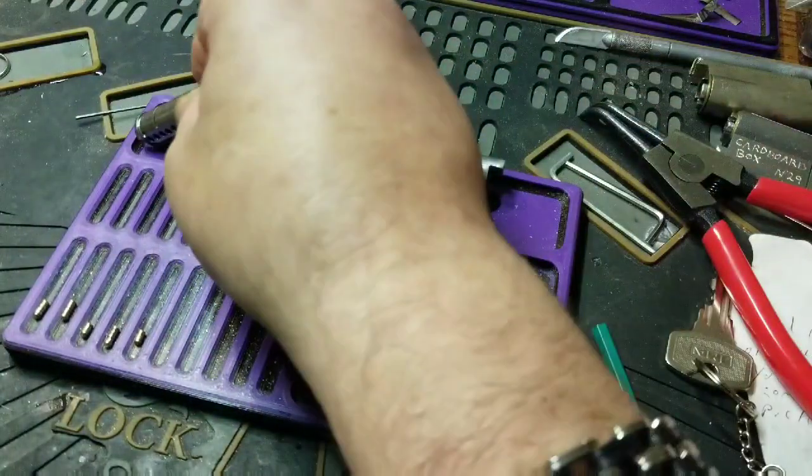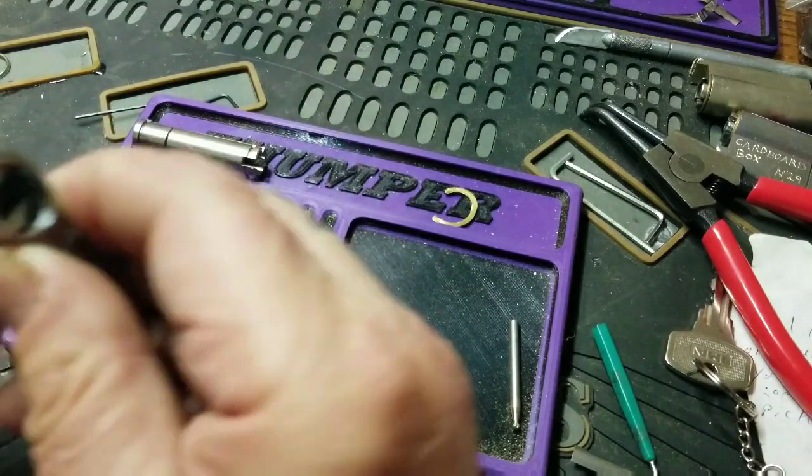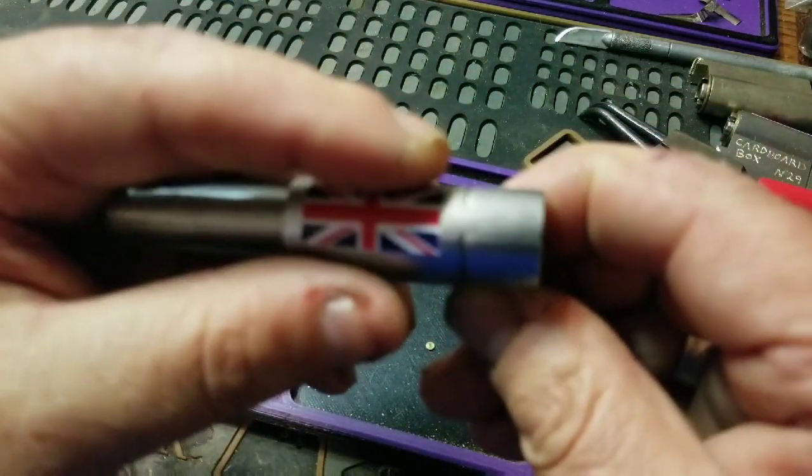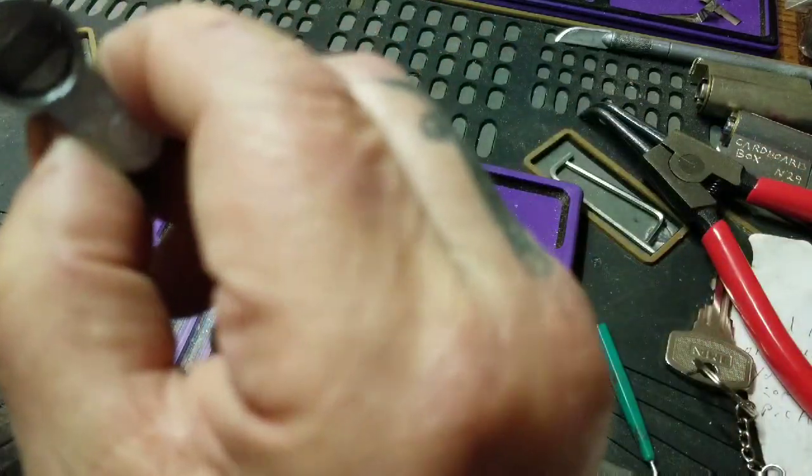Let's see what we got on top. This is where the magic is. Nice work, Harry. Nice work. All Harry's work got this little flag on it, his country, and I'm loving that.